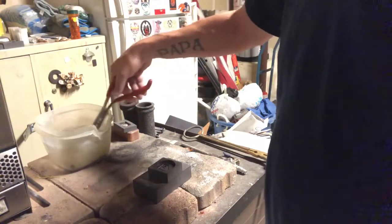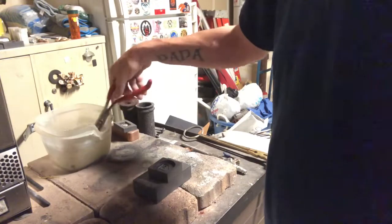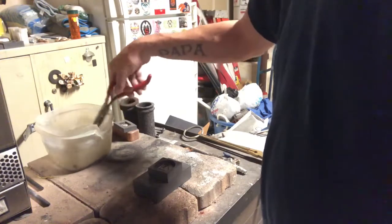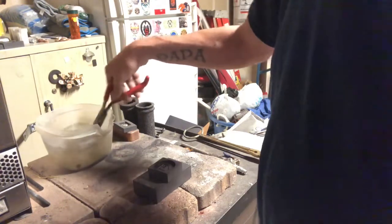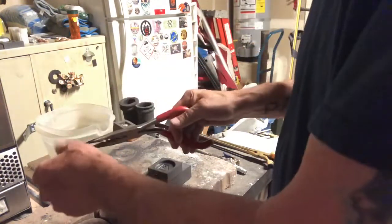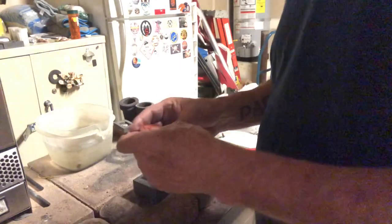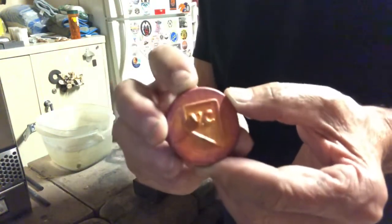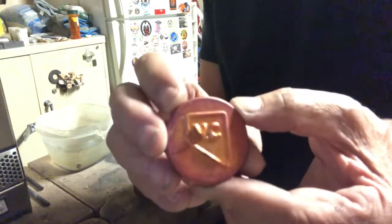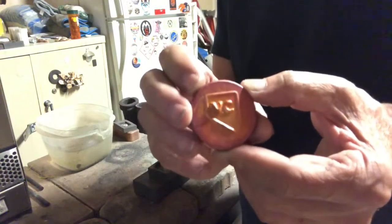Wow, that turned out nice. Go ahead and twirl that around a little bit. Cool it off. This copper retains its heat pretty good for a while. So let's see here. Yeah, it's touchable. There we go. There is the Bradley Hype mold that he made me with the VC and state of Nevada on it. So very cool.